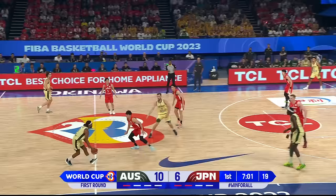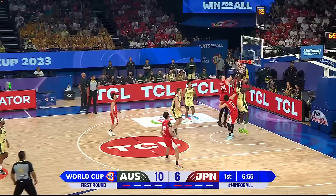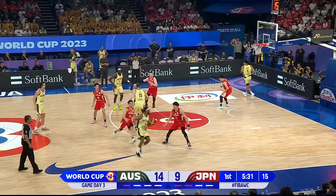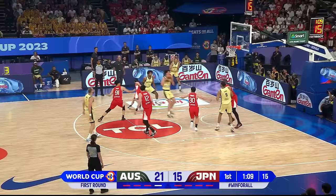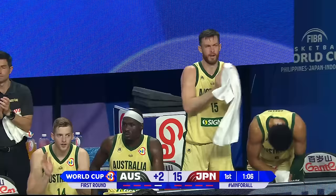Mills to Giddey. K flashes. Mid-range good. The trap and the pressure. Mills to Reith. Giddey. Extra pass. Green left alone. Ingles to Giddey. Beautiful spin and finish on the left. Yeah, the slot cut from Giddey and the good find by Joe Ingles.